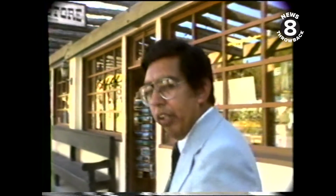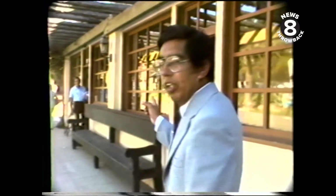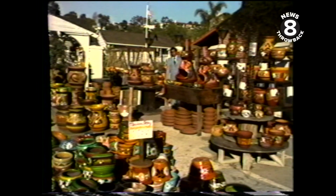To give you an example of how much Old Town has changed just over the past 10 years, this used to be Sammy's 5 and 10 cent store. Across the street was Johnson's liquor store, Old Town laundromat, and the post office. They're gone now, replaced by antique shops and tourist-oriented businesses.